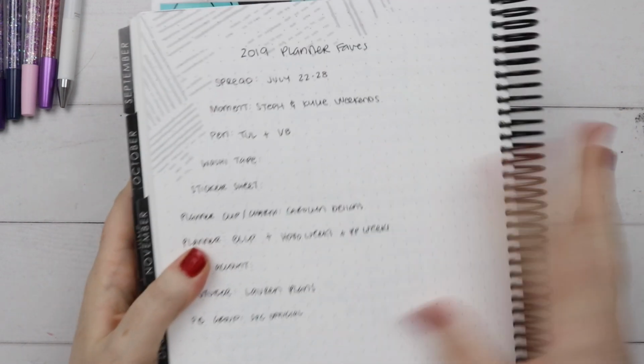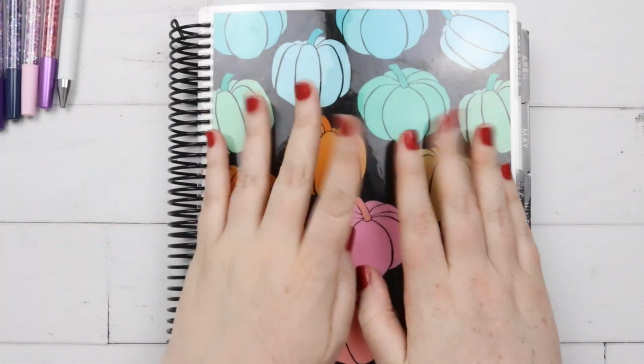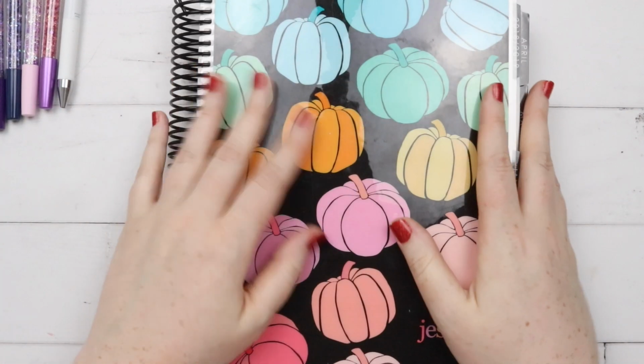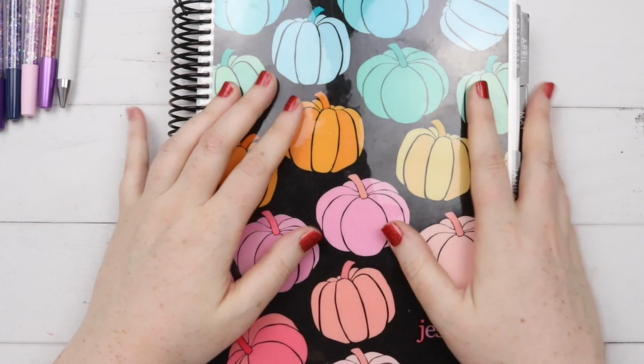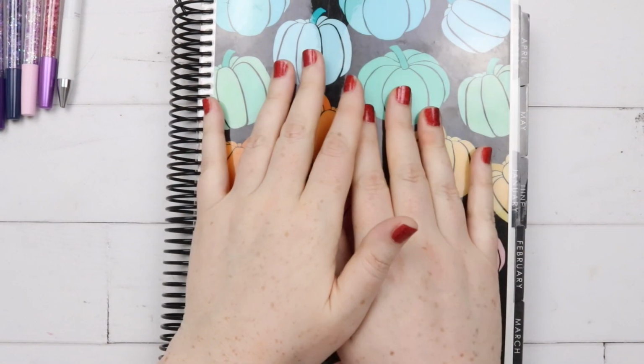But otherwise, that is the end of the tag. I don't have it all written down here, but I'm going to fill this in. But yes, 2019, it's been a crazy year. I will have a flip through of my 2019 planner spreads up soon, but you got a little bit there. But definitely go check out everything on my list and everything in my cards.